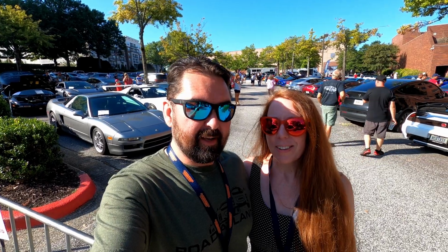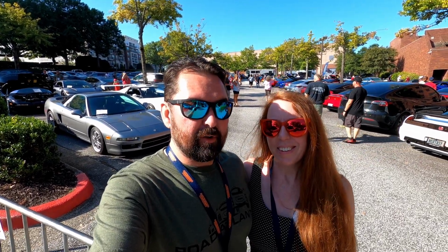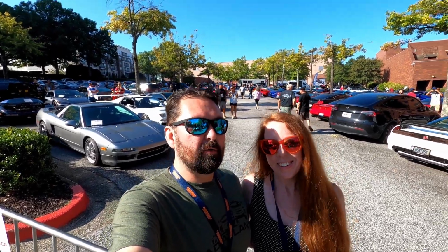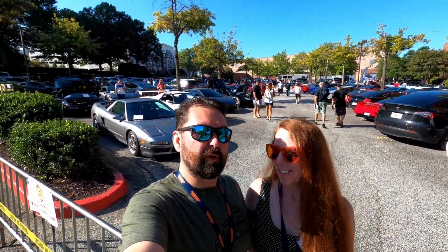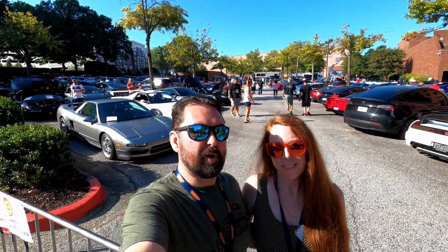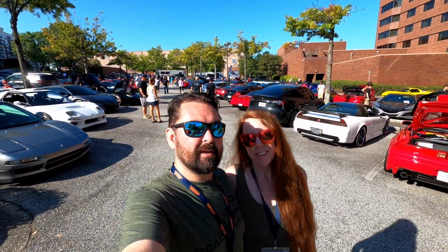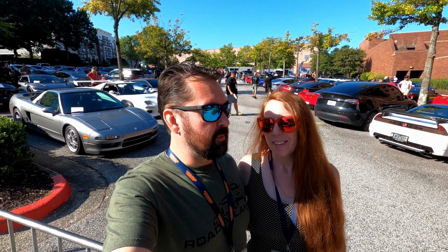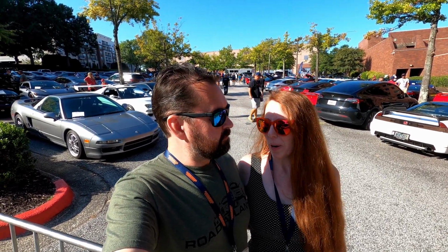We're out here in Atlanta, morning of day 3, and most people are getting their cars earnestly ready for the Concourse, as you can see in the background here. Lots of polishing, lots of washing happening, and we will give you a walk around of what's out here in a moment. I put a paper on my car.